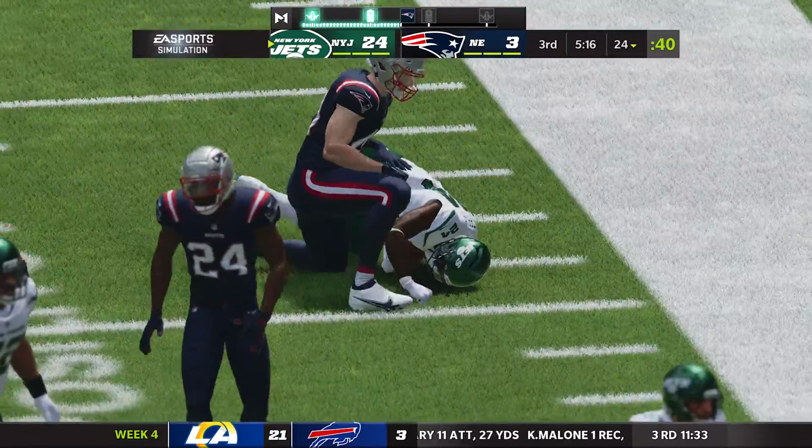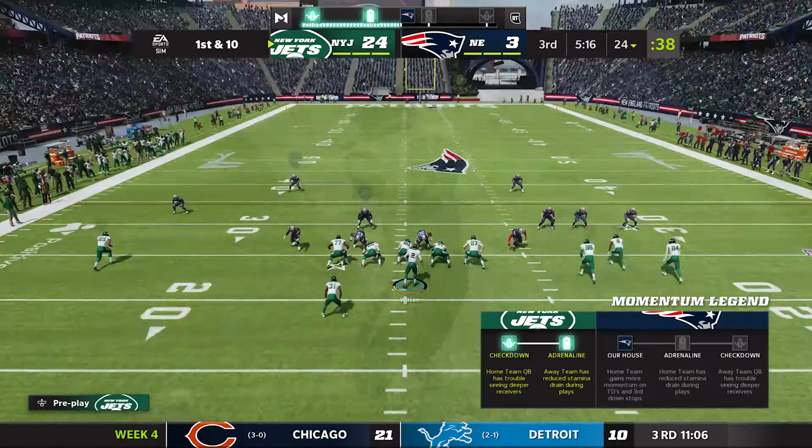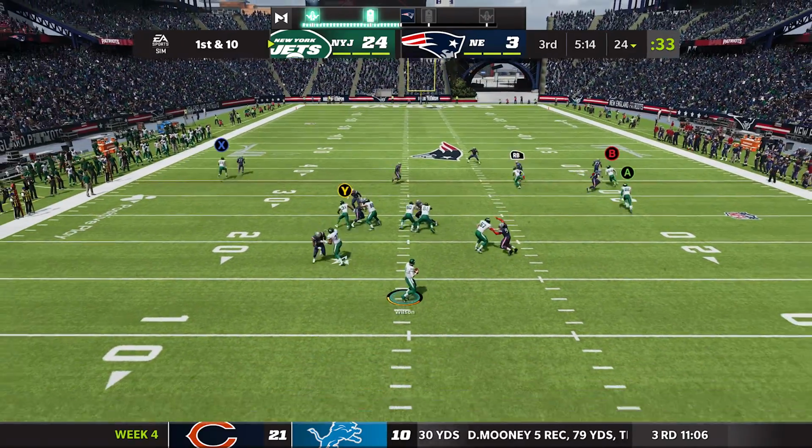Decent return by Jabril Peppers there on the punt, and out will come the offense as they take over. Jets offense coming up now to start their next drive, to see if anything gets open here. On first down, Wilson.